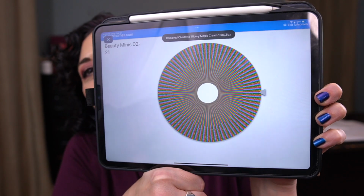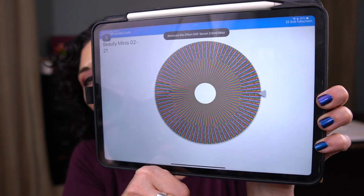Oh, fancy. Charlotte Tilbury Magic Cream. Funny story about that one. It came as an accident in one of my Sephora orders. I will use it. Ooh, nice. I'm excited. BioEffect EGF Serum. That came in one of my advent calendars last year. Okay, that's two. Drunk Elephant D-Bronzi Anti-Pollution Sunshine Drops. I've had that a very long time. I wonder if it's any good. We're going to see. Okay, that's three.